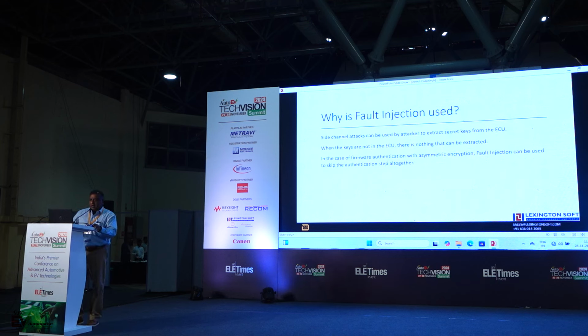There are a couple of other ways hackers can break into your system, and they use fault injection. So what is fault injection? We'll get there. Side channel attacks, like we saw earlier, can be used by the attacker to extract the secret keys from the ECU. But when the keys are not in the ECU, there's nothing that can be extracted. And the objective of the hacker here is to completely skip the authentication process.